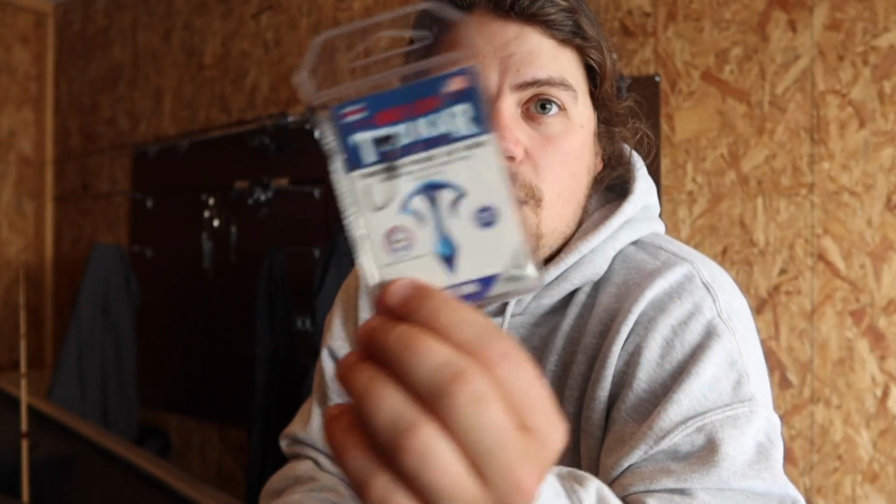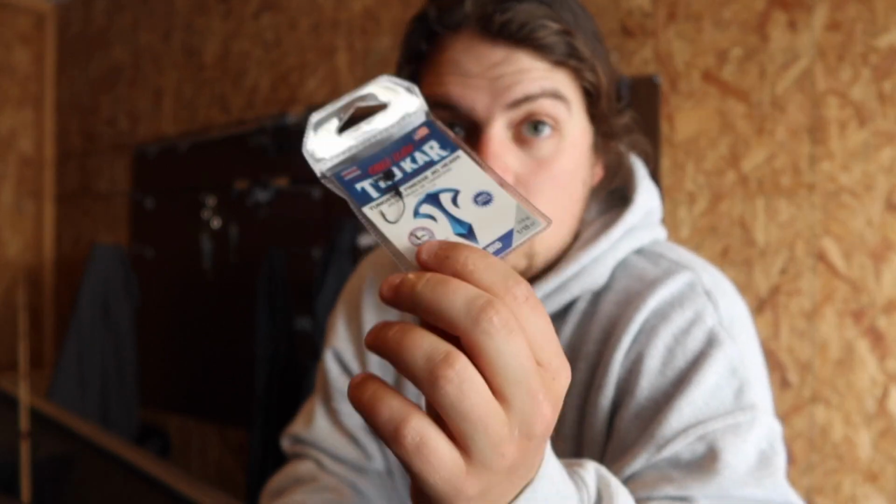and you know you care about these, Trocar hooks are sharp. They're sharp, sharp, sharp. You're not going to lose any fish. And like I said, that's just kind of what I've been using, and I really like this company. I kind of got turned on to Trocar by the guide I went with in Wisconsin, and they're awesome. They're so sharp. That's the only complaint I have about these hooks, is that they're so sharp. So that's kind of what I've been fishing as far as swim baits go.